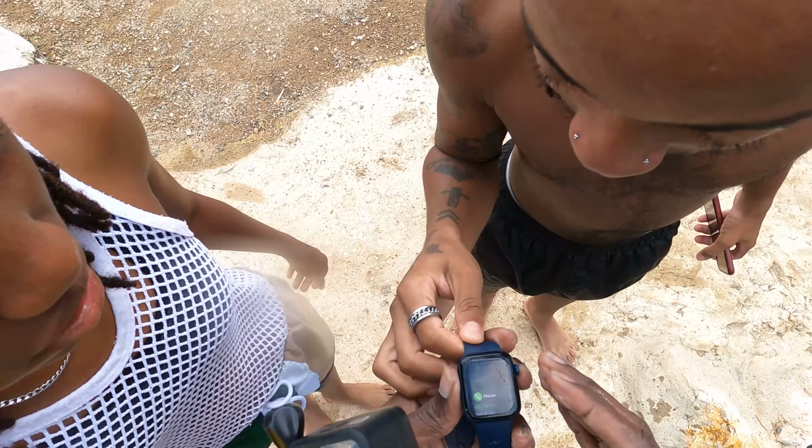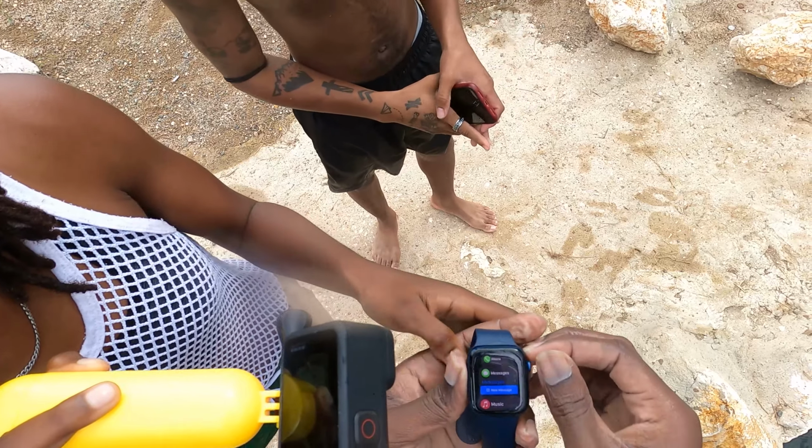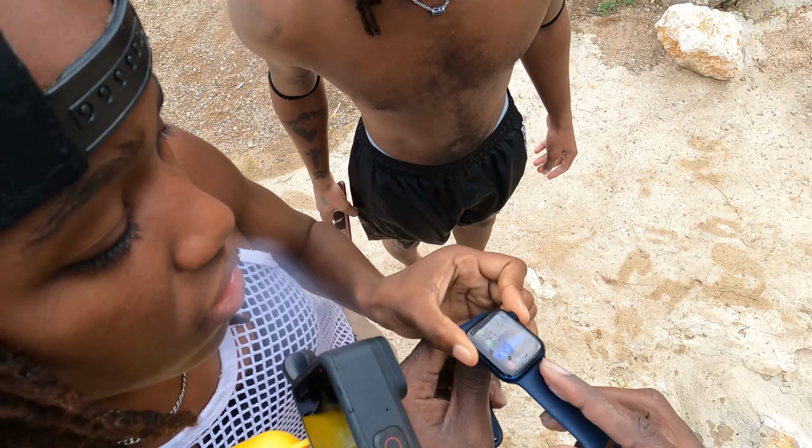Everybody excited. Oh, and this watch stopped working. After I left it to dry and brought it home, it just died and doesn't come back on. Yo, this is the biggest find for the day right now.